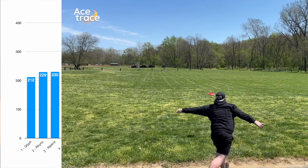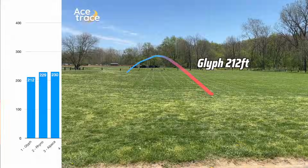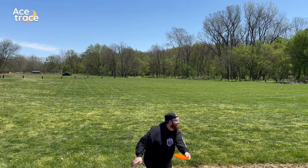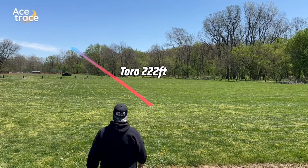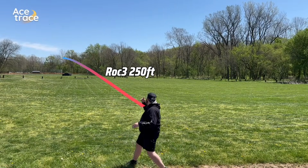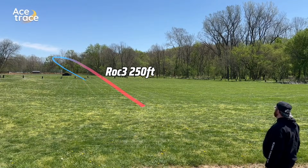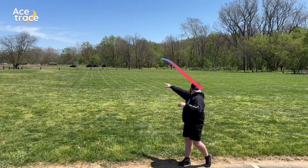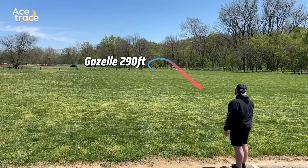Josh kicked things off with 212 feet on the Glyph, 229 on the Rhino, and 230 on the Alpaca. The Toro, though, is quite a bit more overstable and has a lot less glide than the first 3 discs, so unsurprisingly, the distance drops off there to 222. Josh got a great rip on the Rock 3 at 250 feet, and even better on the Gazelle at 290.